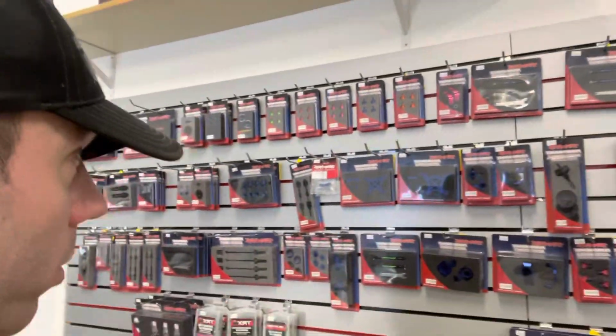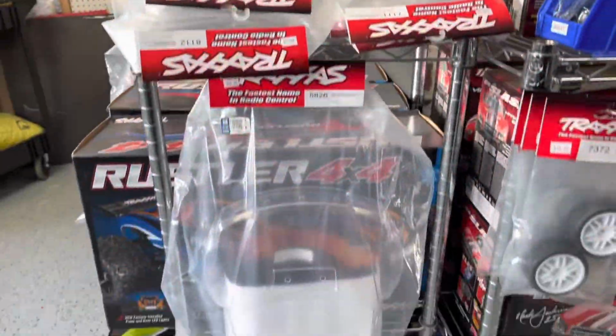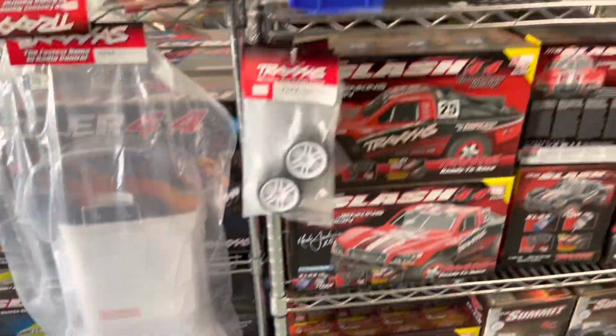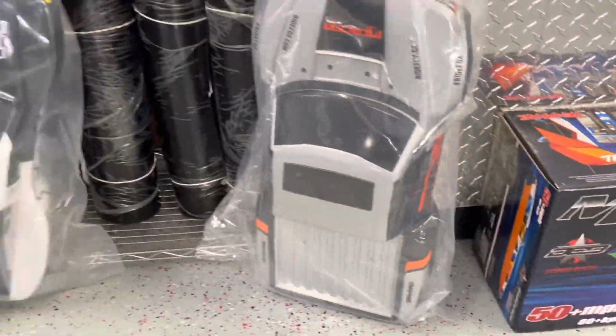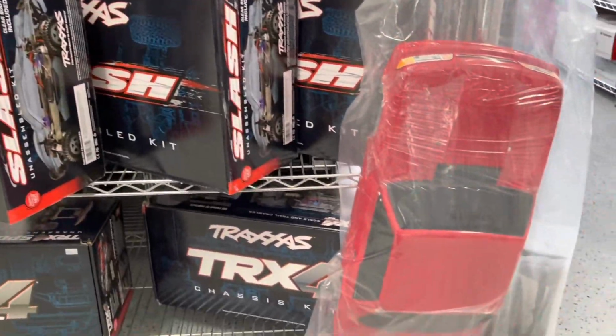Hey, we made some space on the slat wall for the upgrade parts. Oh, we got some bodies. Not really any bodies there. We'll just go around and look at the bodies. A couple different bodies here for some things. Got a band body. Got some fox bodies. Oh, here's another fox body.